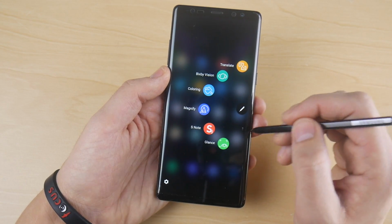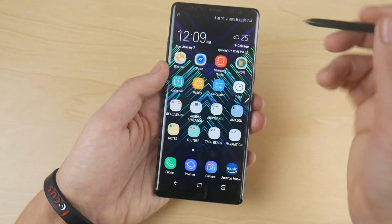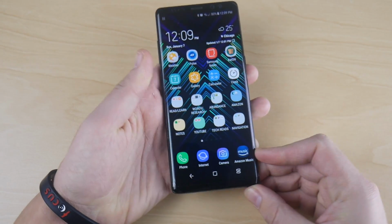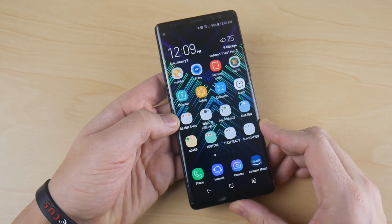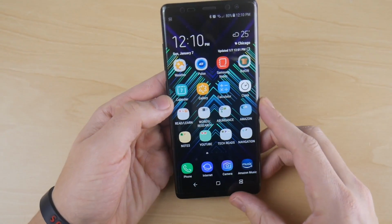Glance feature is okay. Have used that a couple times, but seriously, Smart Select and Create Note, if that's all I had, and you could put pens on other phones and just gave us those two features, I think most people would be happy. So yeah, software overall has been a win for the Note 8. And if you're picking it up and you're thinking, if I pick up a used Note, is it going to be laggy? No, it's not. It's going to be a fast phone for quite some time.